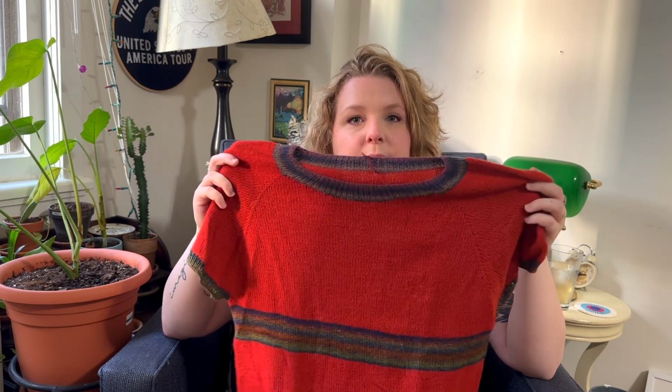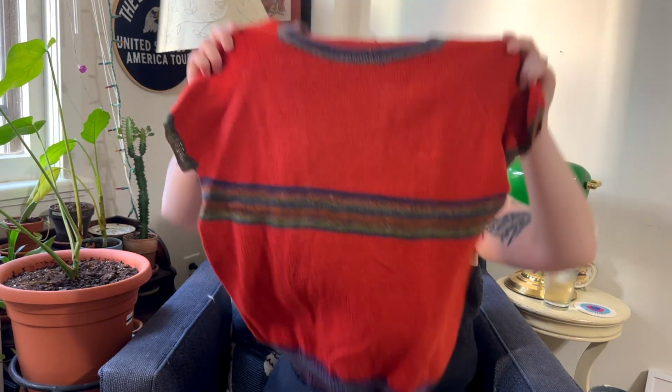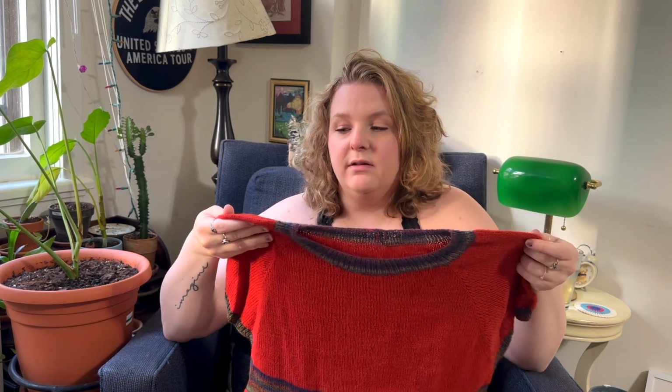I wore this a medium amount. I finished it in August and it was really hot, and then I wore it in October and November a little bit, but now it's too cold to wear it because it is very fine and lightweight. Look at the drape on this garment. This is a lovely garment. I don't think I'd use the Knitting for Olive Merino again, only because it is so fine. It did hurt my hands.